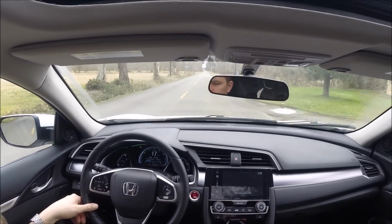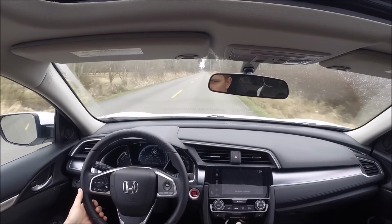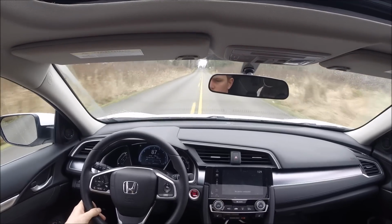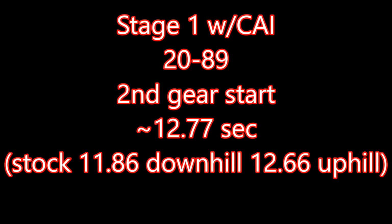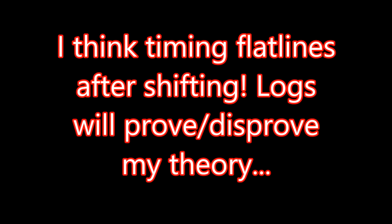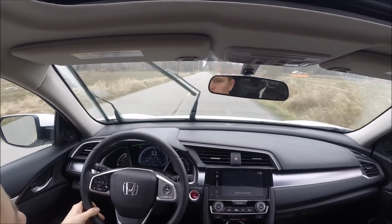Second gear, 20, go. Timing feels flat when it shifts. Okay, I only hit 89, but I was coming up on some houses, so I don't want to fly by their house at 90 miles an hour. Though is strong, I'll tell you that.